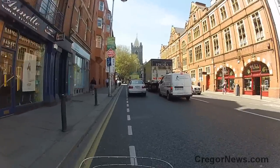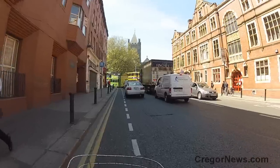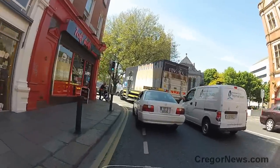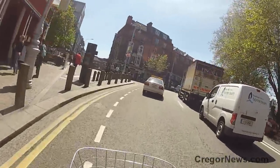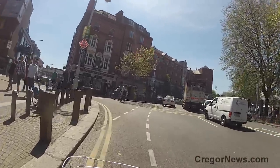You can see up here now a lot of tourist shops. Hostel there, Kinley House. If you're looking for cheap lodgings in town, that's one of the places. It's there a long time. Now there's Christchurch there. What's going on? Oh, they have a market going on in there, it looks like it.